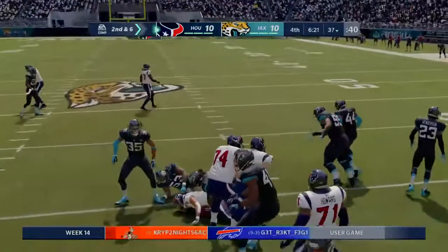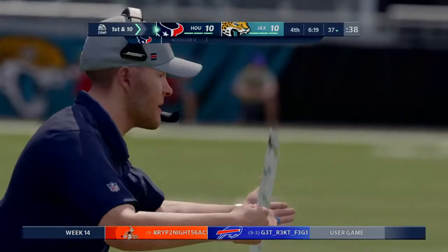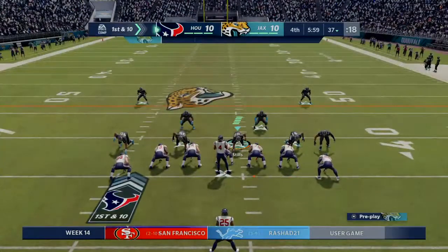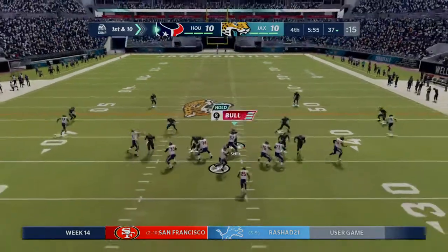Now the throw going to Fuller, and he's got it. And he'll be brought down right around the 37. That one, a 1st down pickup of 8. This has to go down as one of the simpler routes in the playbook, but oh so effective. Nice completion there. Keeps the sticks moving.